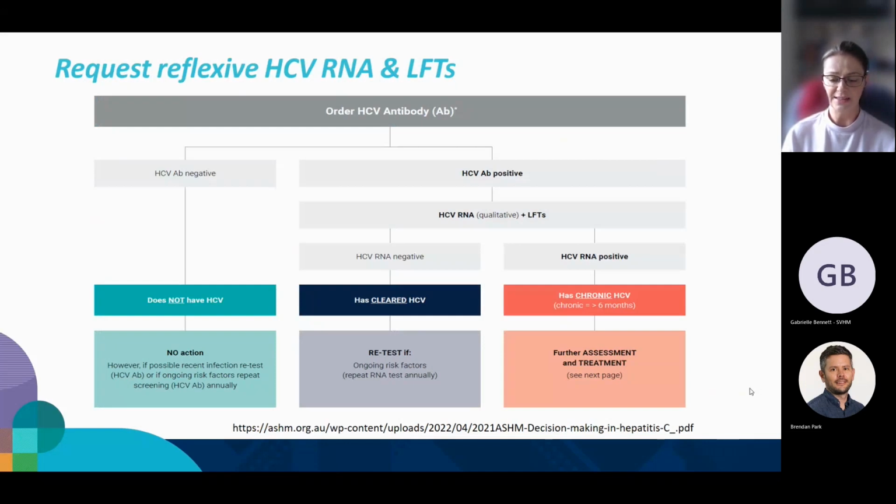And the ASHM website has this decision-making tool for hepatitis C, talking you through whether the person doesn't have hepatitis C and what action to take, if any, whether they've cleared their hepatitis C virus and when to retest. For instance, if there are ongoing risk factors, the recommendation is to repeat that RNA test every 12 months. Or if they have chronic hepatitis C, which is deemed longer than 12 months of infection, how to do further assessment and treatment.